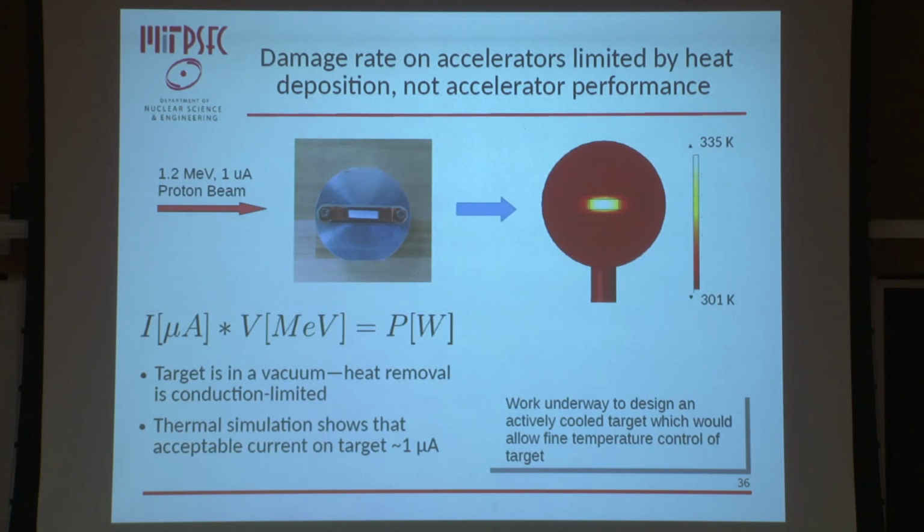And finally, a little bit about heating. So the damage rate on the accelerator actually turns out to be limited by heat. So if you take a beam with a current and an energy, you multiply those things, you get a power deposited on your target. And that power has to be exhausted somewhere. And because the target's in a vacuum, the heat removal is conduction limited.